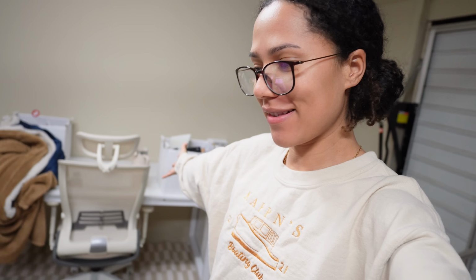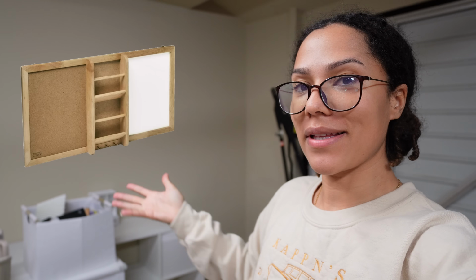Okay, y'all, day two. Today is organizing and final things day. One really exciting thing is I got this whiteboard / pegboard / hanging thing to go right in the middle. So we're not gonna have anything up on the walls this time around, but just imagine this right in the middle. You know what I'm saying? But I brought down blankets because we have an extra blanket basket in here.